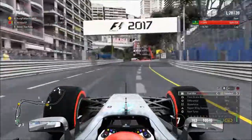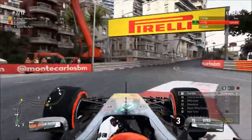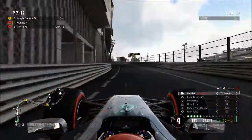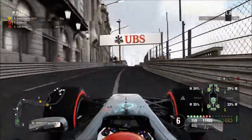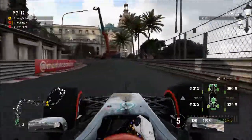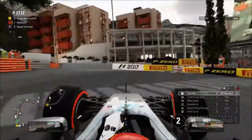We've made it now up into P7, which is, well, better than I thought it was looking halfway through this race, and so we're going to try and hang on to this sort of position now. It's going to be a bit of a result if we can pull it off. And we're on lap 28, so we've not got too far to go.